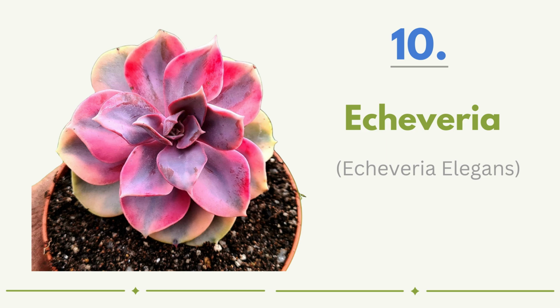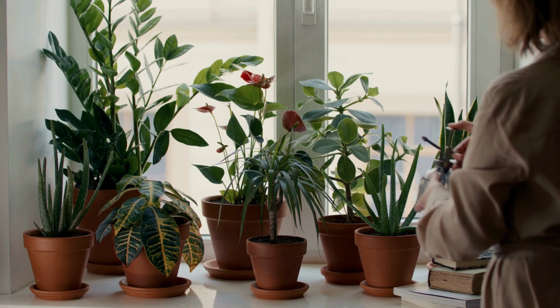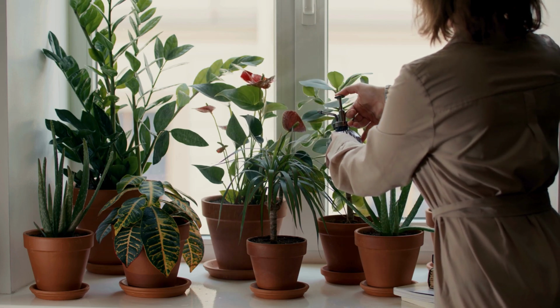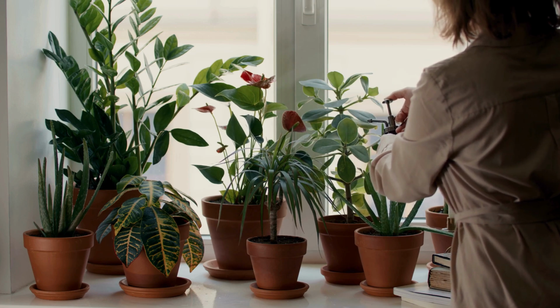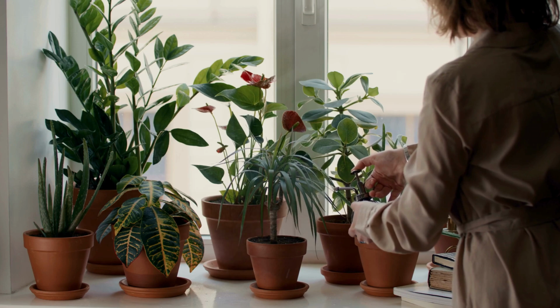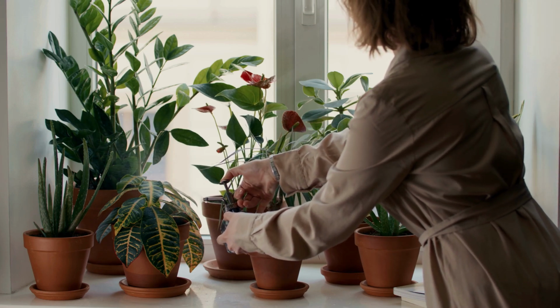Low maintenance, stylish, and perfect for beginners. What's not to love? And there you have it. 10 beautiful indoor plants that can totally brighten up your space. Whether you're into bold colors, unique patterns, or low-maintenance greens, there's something here for everyone. Remember, plants aren't just decorations. They bring life, fresh air, and a little bit of nature into your home.